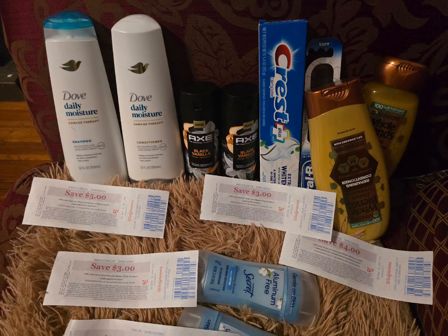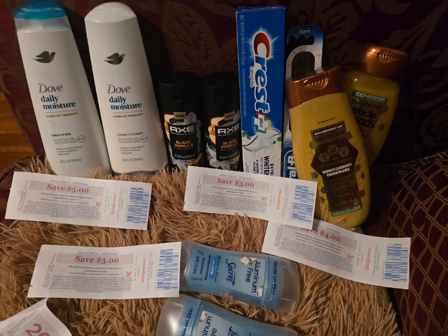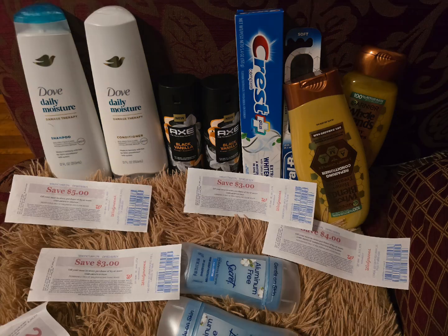Hey guys, another beautiful haul from Walgreens. Spend $50, get $10. It was so awesome, guys. So awesome. You can do it. You can run and do it right now. If you have all these coupons, you can do it.